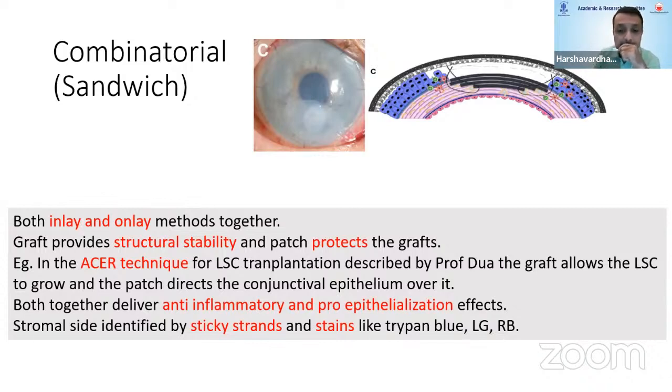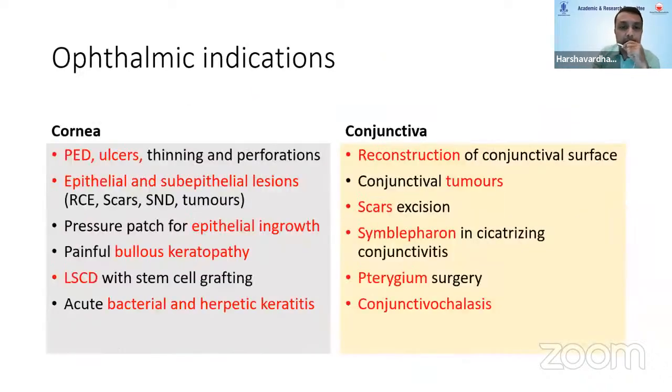And the main difference, how to identify the stromal side, is by using cotton buds or a small forceps, and we can get sticky, vitreous-like strands coming on the stromal side, or we can even stain them with trypan blue or lissamine green. So what are the indications based on the various parts of the eye?